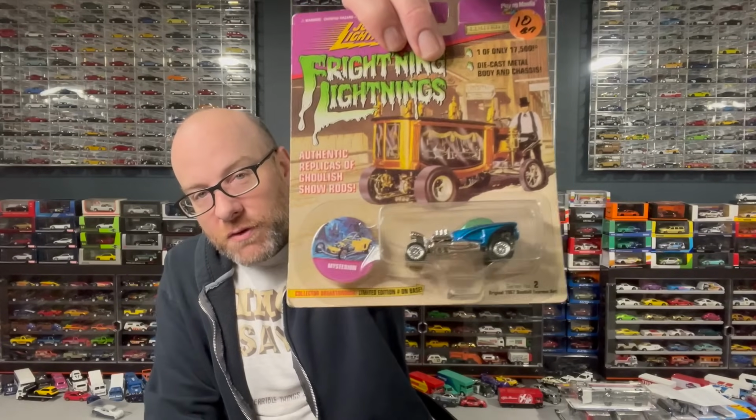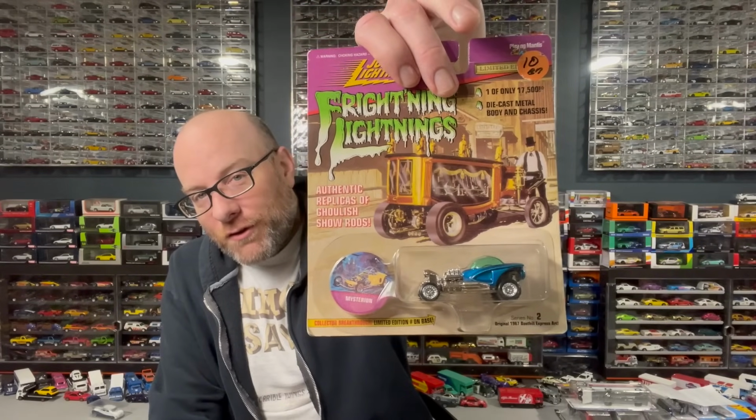And then he sent me a weird Johnny Lightning because, you know, Doom has sent me a weird Johnny Lightning, and then there are a couple weird Johnny Lightnings, and he's like, I'm going to send you this one, the Mysterion. So we got that. We're going to pop that open. Another weirdo Johnny Lightning, frightening lightning casting. And then this thing is pretty neat.